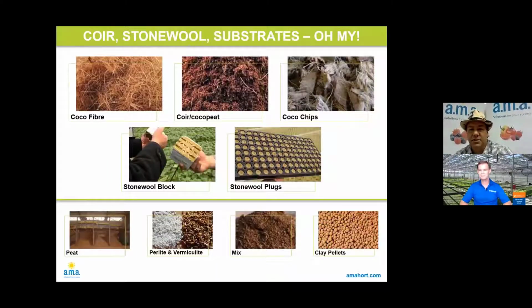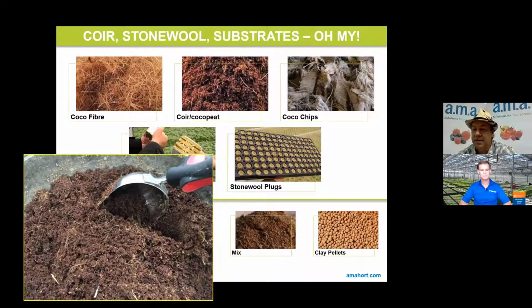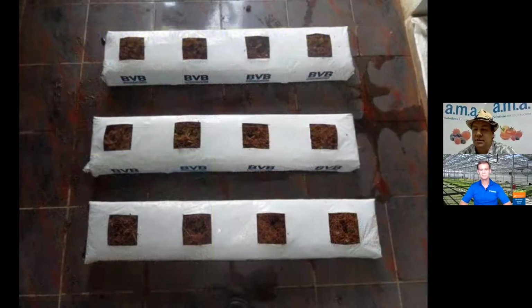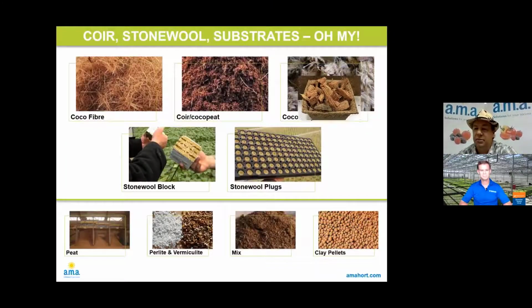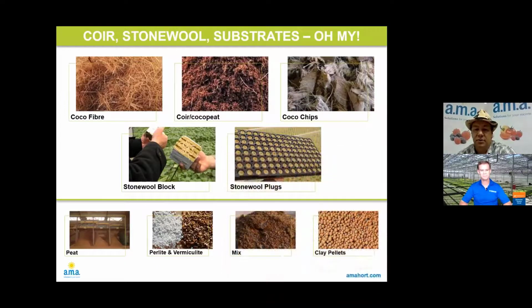So we'll go to this first slide here, and most people would be familiar with these products. Coconut and rock wool would be the two things that we're predominantly using in hydroponics. When it comes to cocoa, there's a number of different options. It could be those options on their own or a combination of them. So you have coconut fiber, coconut coir, coconut peat, and then you also have coconut chips. Sometimes it's just a variation of just cocoa chips or just cocoa peat, but sometimes you get a blend, depending on the grower and what they're trying to do.